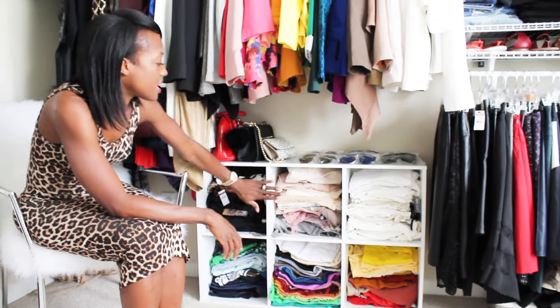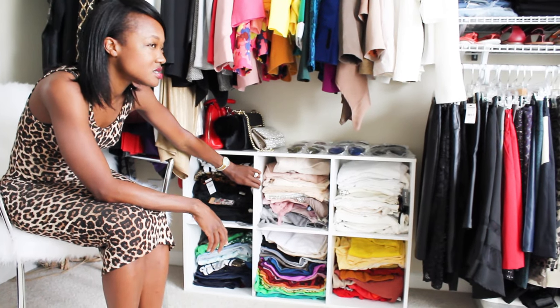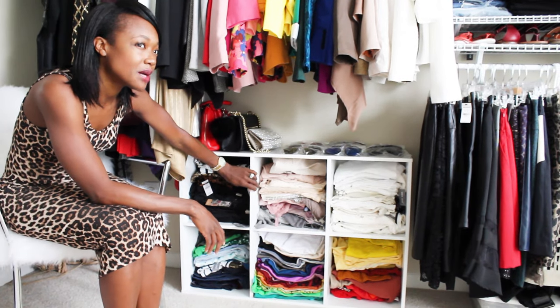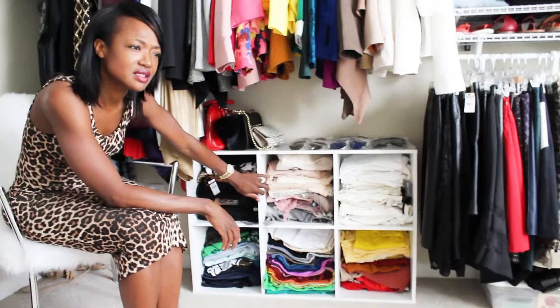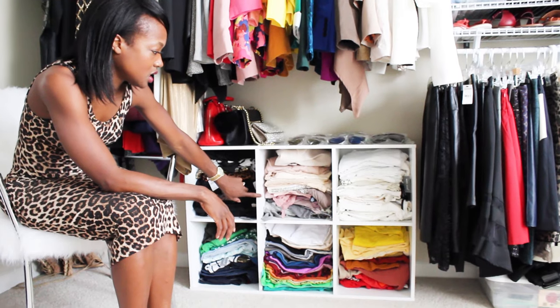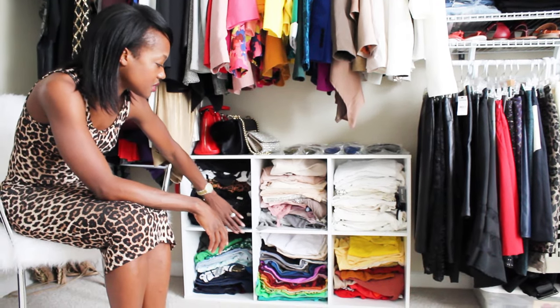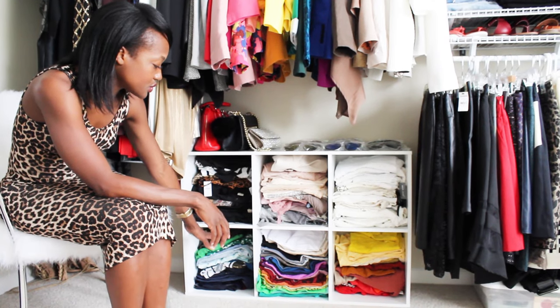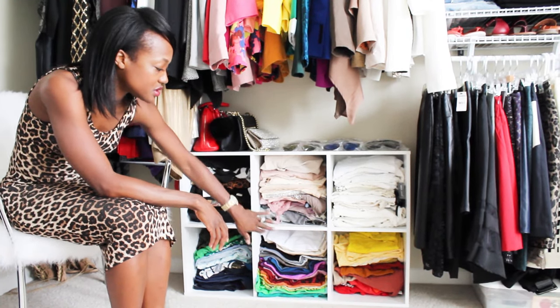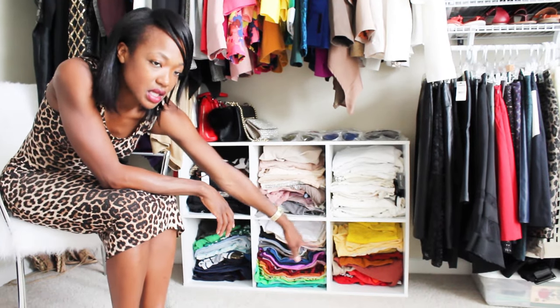Amen. And then I have this bookshelf from Walmart, which was, how much was this one? $12.97. Yeah. This one was $12.97 too. And I keep all my shirts in here. I have the blacks and anything with black in it. Blues and greens. All my nudes. These are my camisoles. Whites and tans. And the red and the yellow and the orange.